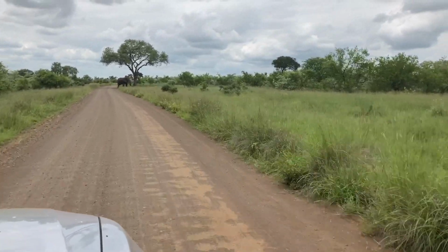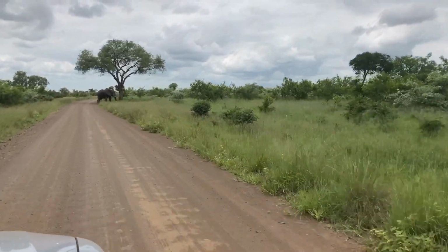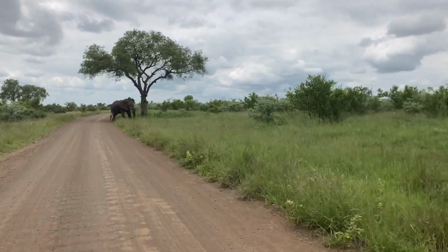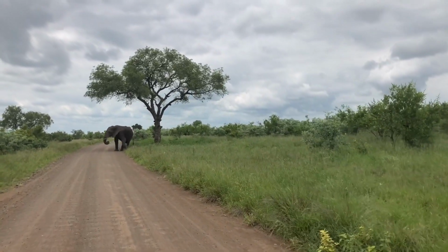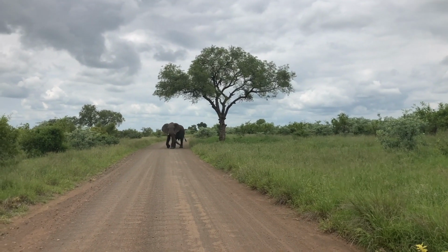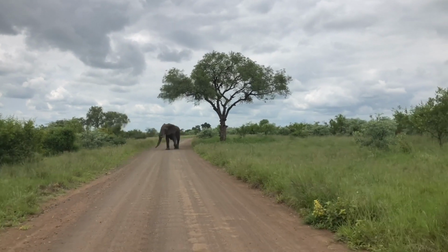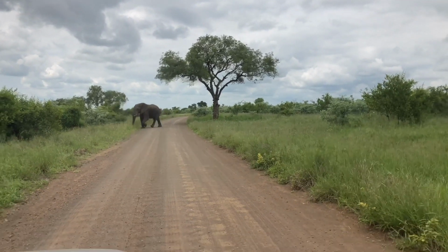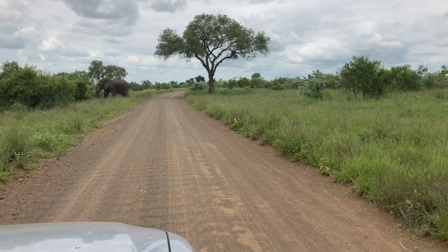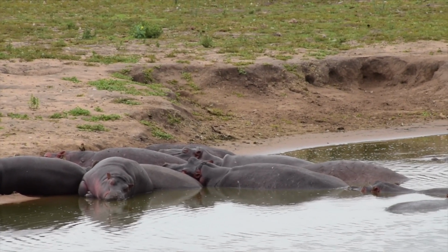Donnie knows when my finger points somewhere, it's either an elephant or a very pretty tree. This time, it was my lucky day. I think these hippos are lazy from being lazy.